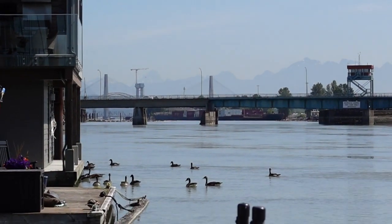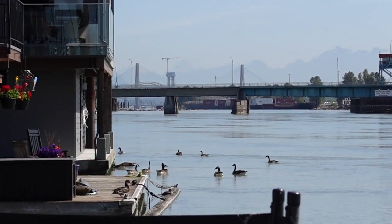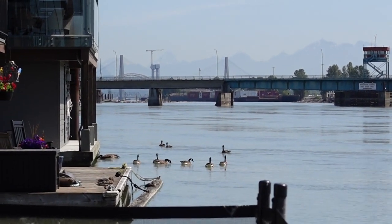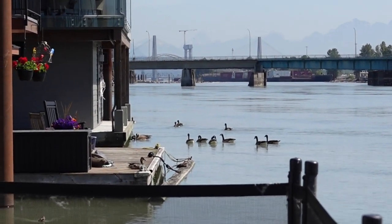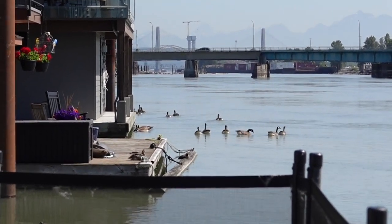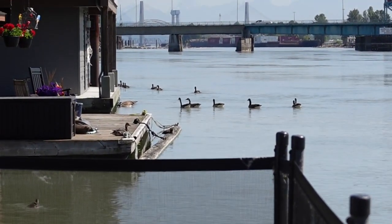clips right here. It is Monday, June 12th, and we seem to have some goose wars going on here. And there are several geese just over in front of a house a couple doors down. And if you notice on the raft at my neighbor's house, Mama Duck is up on the dock and there is a baby swimming just in the water, and then there's another baby on the log.